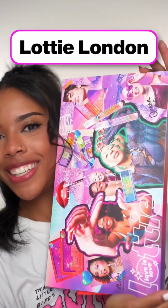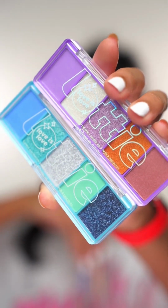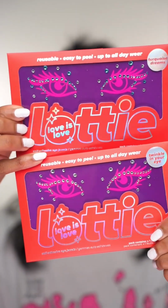Okay, we got another big one. It's from Lussie London. How do I open this? Ooh. So we got 2 eyeshadow palettes and 2 shimmer lip glosses. There's the shades of the eyeshadow and the glosses. And then these eye jewels. These would be really cool for like a carnival or festival.